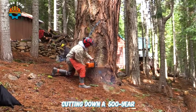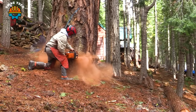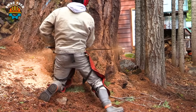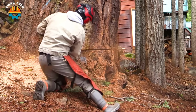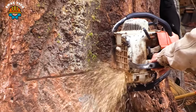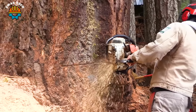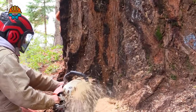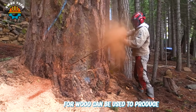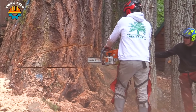Cutting down a 500-year-old fir tree nearly 60 meters high was a big challenge for the woodworker. To ensure safety, identifying and establishing a protective area around the tree is extremely important, especially when the tree is this large. Once the trees are felled, fir wood can be used to produce pulp or rough wood, providing a valuable source of raw materials for the wood industry.